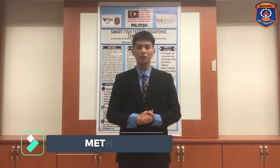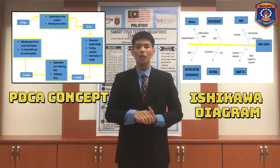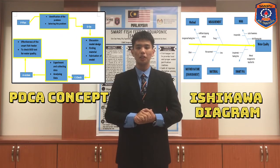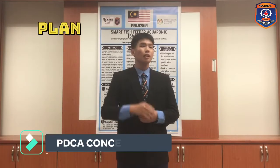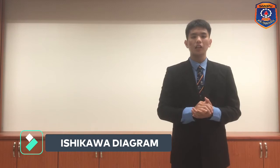The methods that we use for this product are the PDCA concept and the Ishikawa diagram. We use the PDCA concept to measure the effectiveness of our product. It consists of plan, do, check and action. We also use the Ishikawa diagram to identify the causes that contribute to the issue, which is water quality. The diagram is divided into 6 main components.